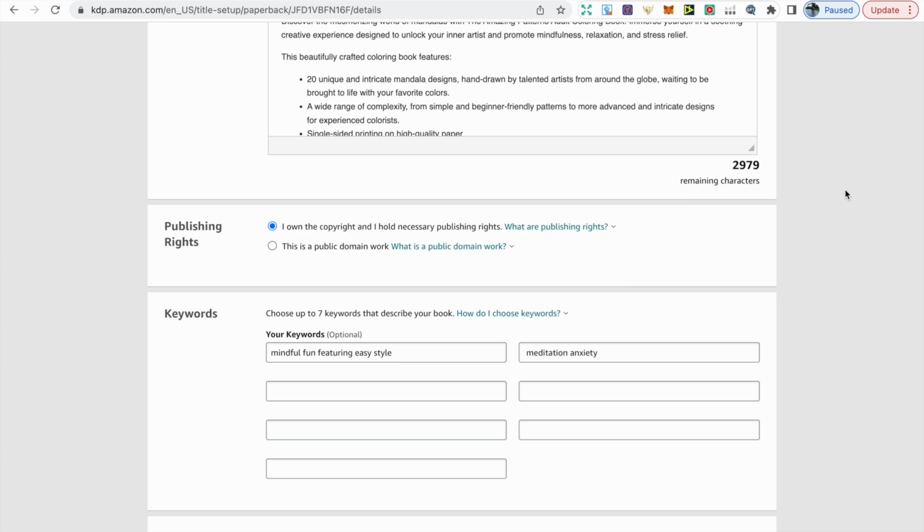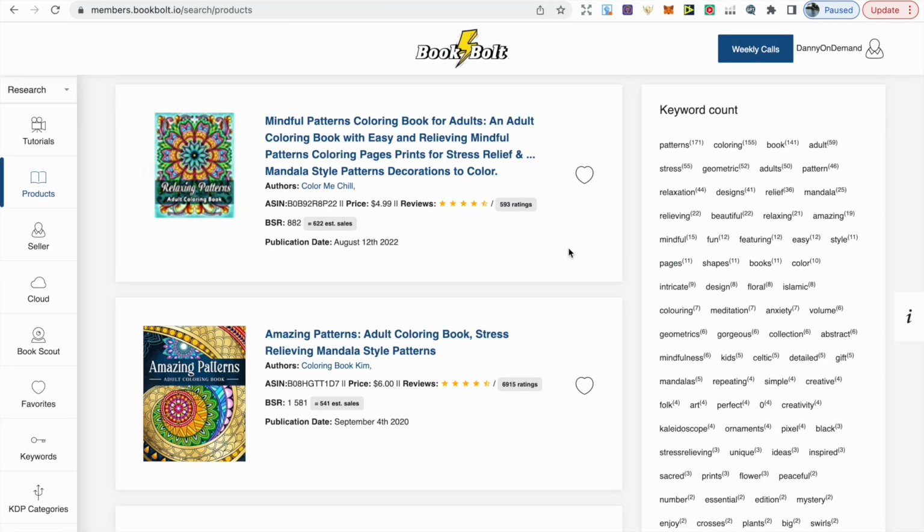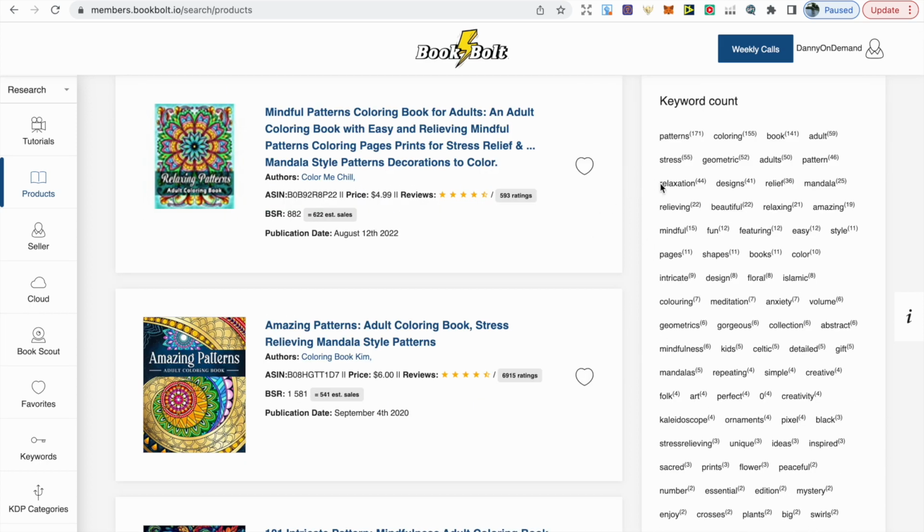Then we can go to keywords, and we can actually use the products tool for this, as it's provided us with the keyword count on the right hand side, and this provides you with the most used keywords in these best-selling books.